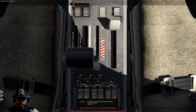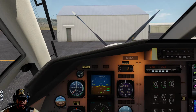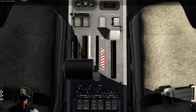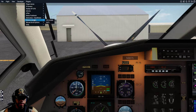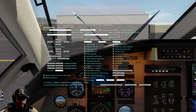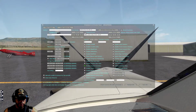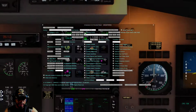At one point, I may have to bind something here quick. Unable to find view ID 11. So, what we can do here is we are also using X Camera. So let's toggle the control panel quick. And we need to cycle through these views here. We got the front dash, the overhead. Let's just clean this up really quick.